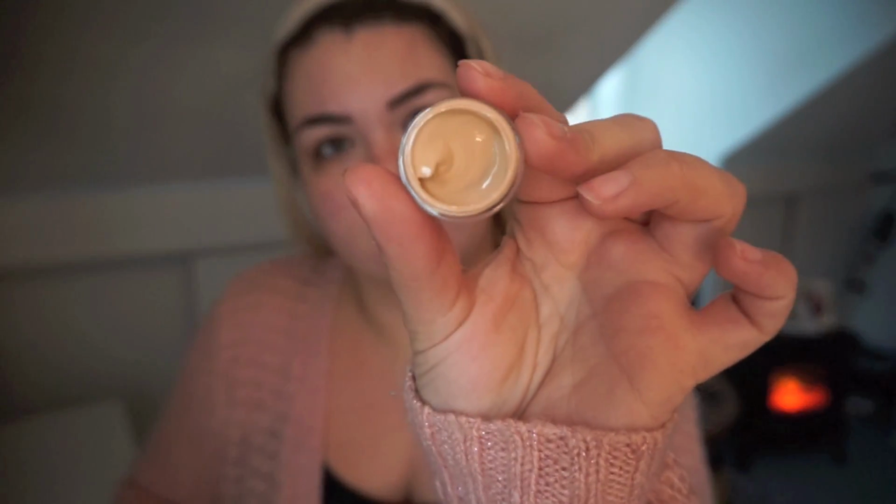You can also spot conceal with it if you want to. It's basically just supposed to make you look super flawless and last all day. And like I said, I got the color Linen, which I think was the third shade in. So the foundation looks like this.